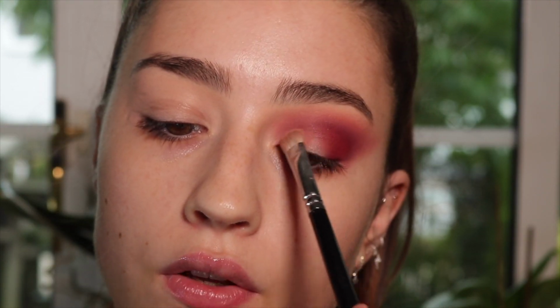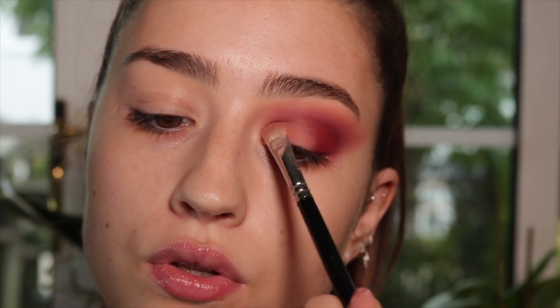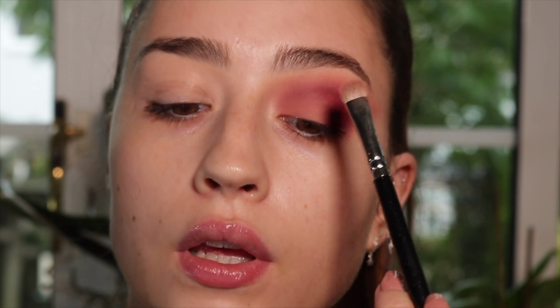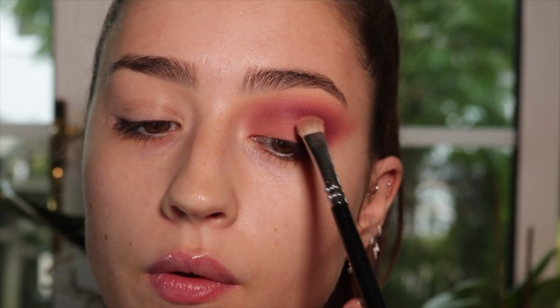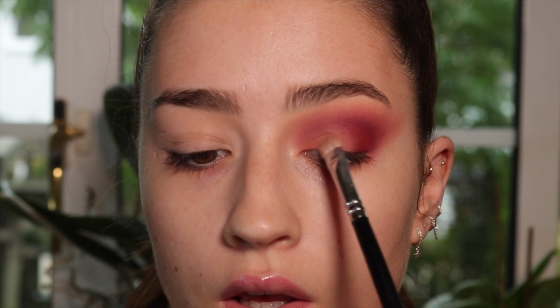And I'm just going to place this on the inner lid. This could either look really nice or really bad. I'm not too sure. I'm basically just placing this on the inner lid because, as I said, I want this look to be a matte look. I don't want any shimmer because I feel like autumn just gives me matte eyeshadow vibes. Am I the only one?